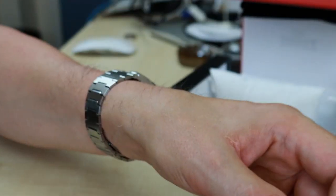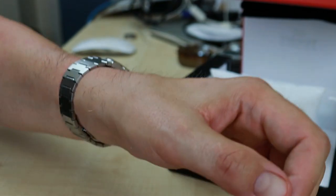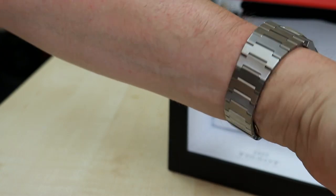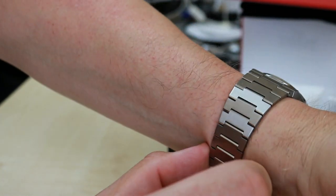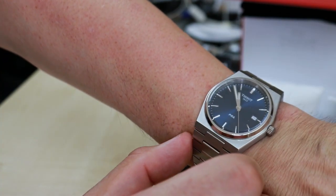and I sized the bracelet by removing one link at a time, and I found that 5 links gave my preferred size of the bracelet, and probably I'm wearing this watch pretty tight on my wrist.